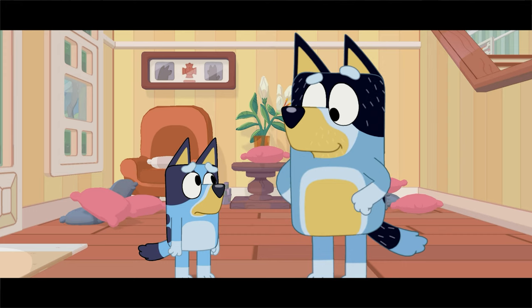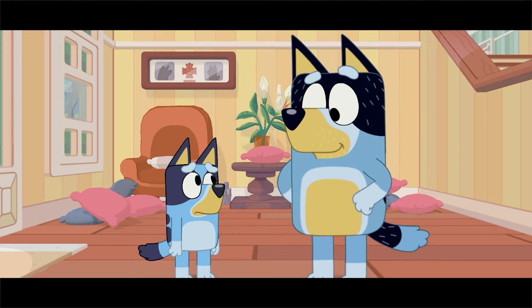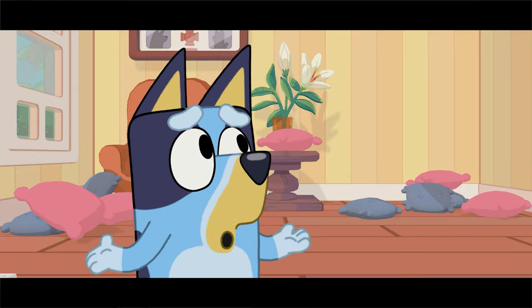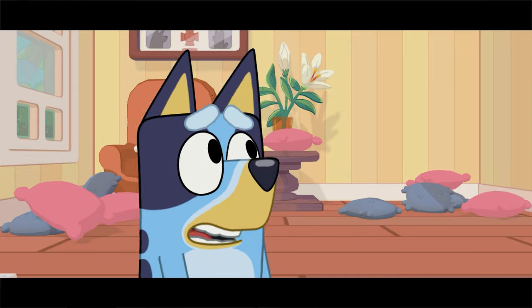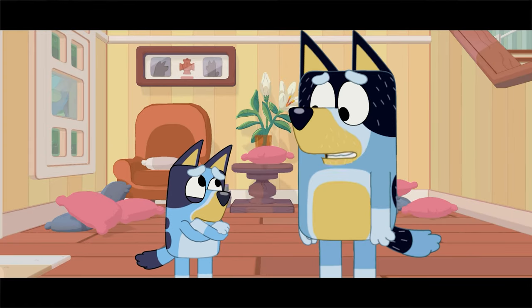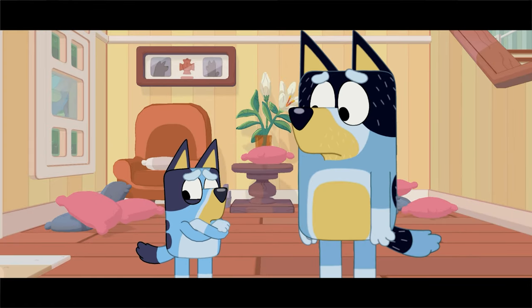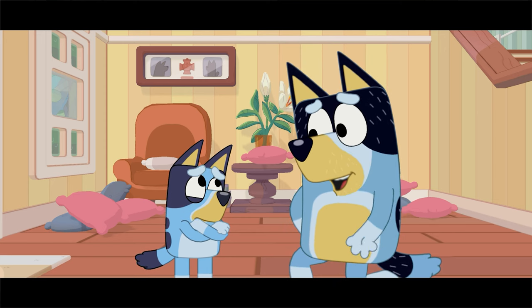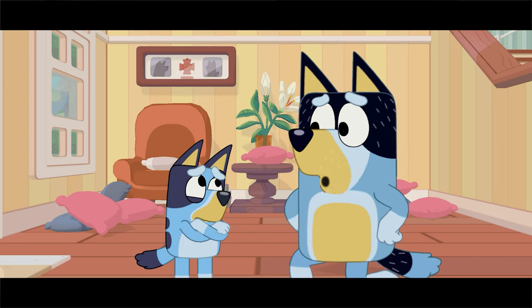What's the matter, Bluey? You've been quiet since the creek. It's just, we wasted all holiday looking for treasure, and there wasn't even actual treasure. Just an old toy. I'm sorry, kid. This is the worst holidays ever. Sometimes real treasure isn't shiny or gold. It's just special, because of the memories connected to it.